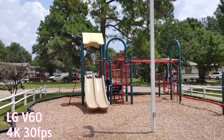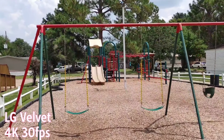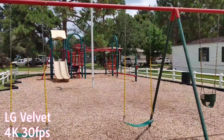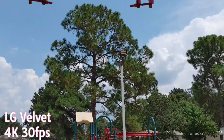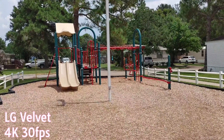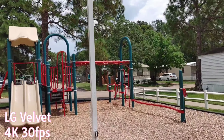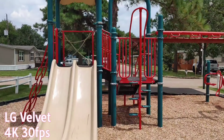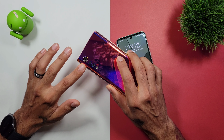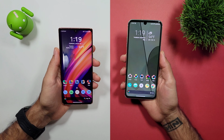Over here on the LG Velvet, you get a 48 megapixel main sensor, aperture of f1.8 with PDAF as well. You get an 8 megapixel ultra wide, aperture of f2.2, and a 5 megapixel depth sensor, aperture of 2.4. And the front facing camera is a little bit higher megapixel. It's a 16 megapixel camera, aperture of f1.9. And you can record up to 4K 30 frames per second on this front facing camera, 4K 30 at the rear as well. So both of these can do 4K video recording.